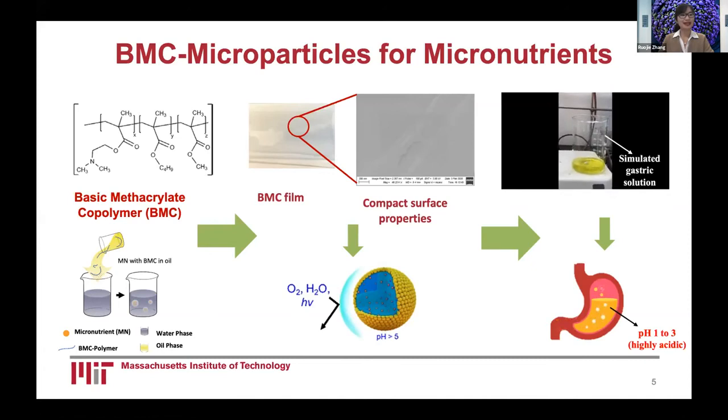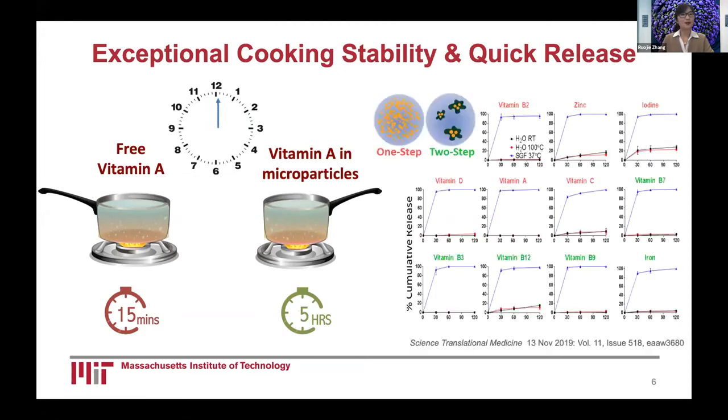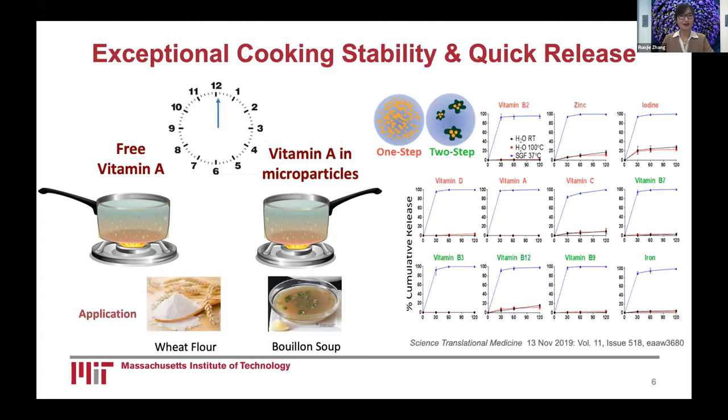The exceptional cooking stability of the microparticles can also be seen in the example of vitamin A. About 50% of vitamin A degraded after only 15 minutes under cooking conditions, while this process lasts 5 hours in the case of vitamin A encapsulated in BMC microparticles. We applied this technology to 11 different micronutrients, and all of them can be quickly released in the stomach. The human clinical trial has also indicated that the coating material does not significantly hinder the absorption of the micronutrients. This technology can potentially be applied to food applications such as staple food and bouillon, which are widely consumed in target developing countries and have a high chance of experiencing extensive cooking.